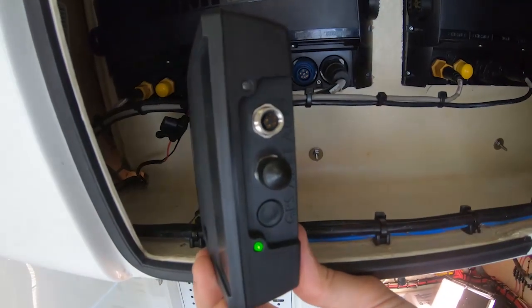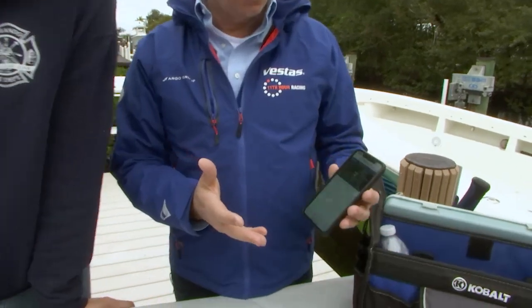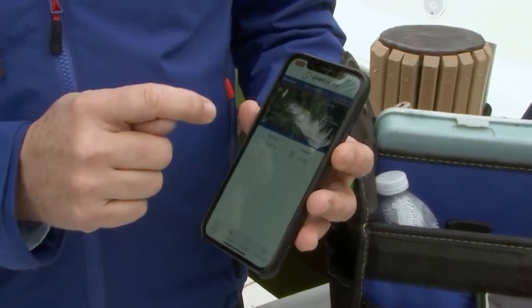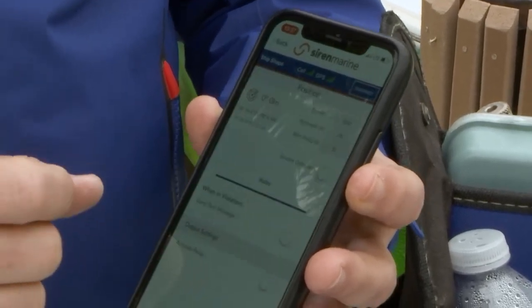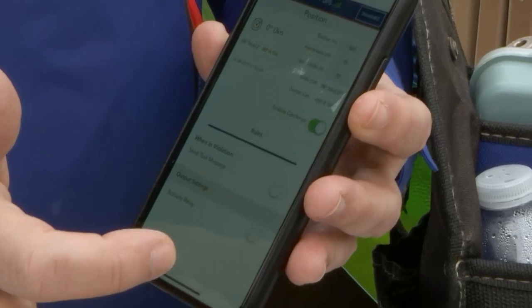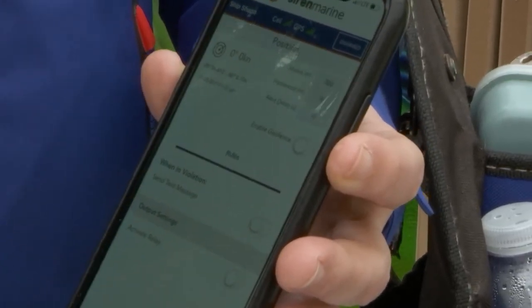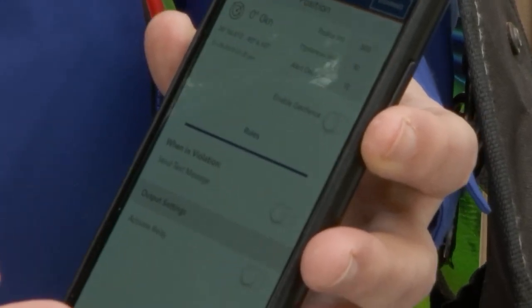So Brian, we've got the unit installed on the boat. We saw the lights come on, go through their sequence, and download the update. If I click on the app, when the device is just connected to power again, we can see that the position is live, the battery voltage is live, and we have the ability to go into the position page, turn the geofence on or off, set the geofence parameters, and assign any actions that would happen if the geofence is broken.